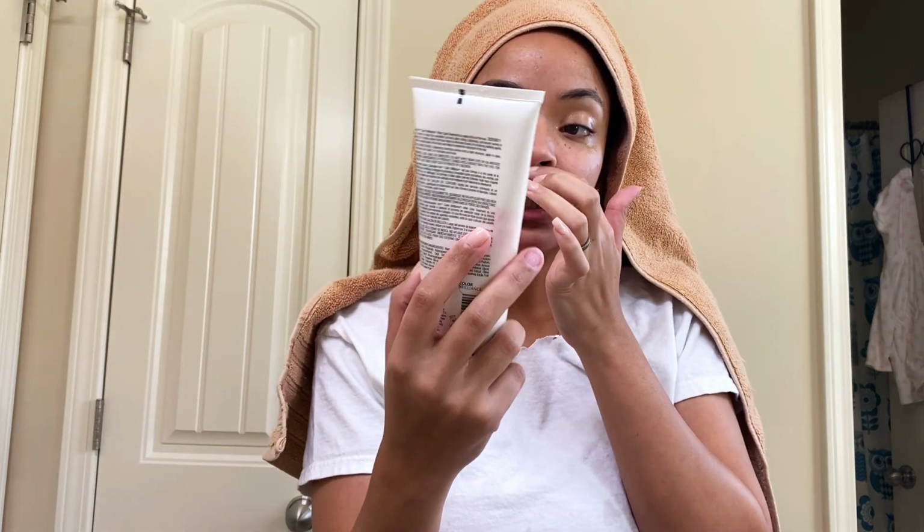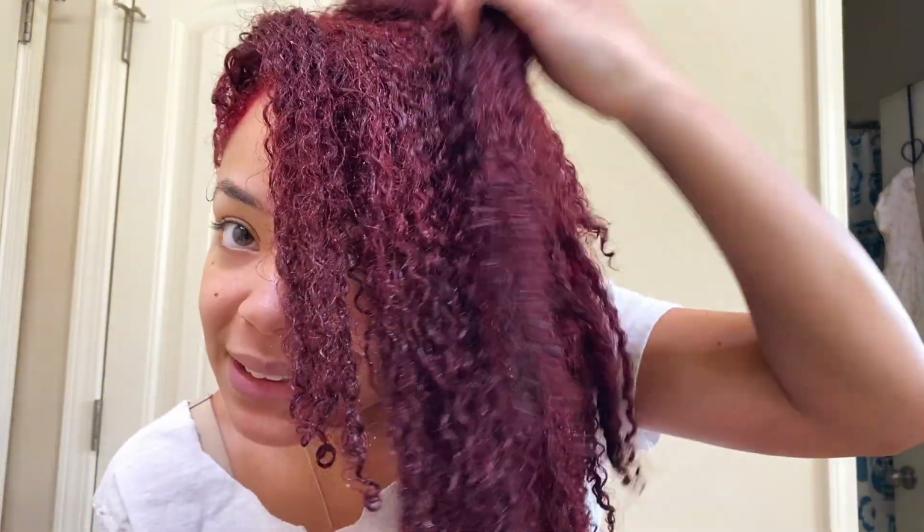I've already deep conditioned, rinsed out my hair. I used this after color treatment on my hair by Ion, which I love as a brand. So here you go. And this is what it looks like. This is what my front looks like, very bright. But I'm okay with that.